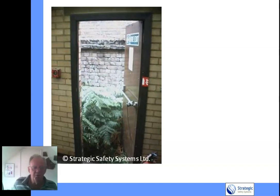Now we get on to the external ones, external routes. This was a company in London, took several years ago. I didn't open this door. When I do inspections, I go around and I open all the doors and make sure that the doors actually open and the exit routes are clear outside. But this door was propped open in summer for some ventilation, and behind here, a gap of not much more than a metre, 1.5 metres maybe, between the factory and the boundary wall there.